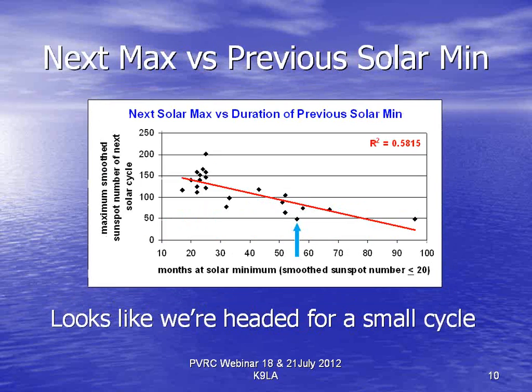Now, if we look at how long we were at solar minimum, in other words, when the smooth sunspot number was less than or equal to 20, and plot that against the maximum of the next solar cycle, we get a pretty obvious trend. It's not a perfect correlation, but it's quite obvious that the longer you spend at solar minimum, the smaller the next cycle is going to be. So if we take our 56 months at solar min between cycle 23 and 24, that says cycle 24 is going to be around 90 or so, which fits nicely with that ICIS prediction.